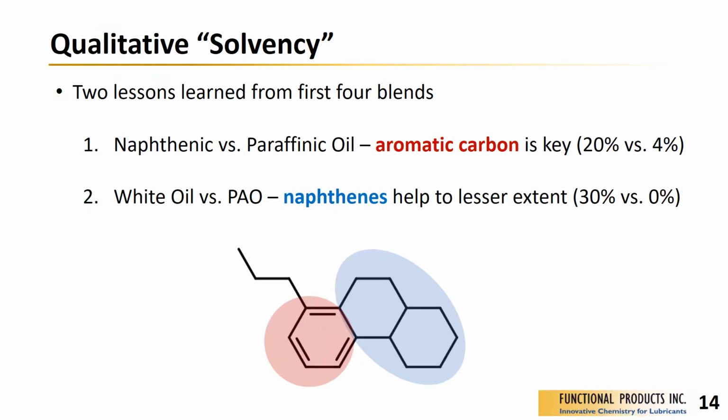The other thing is when we compare the white oil versus the PAO, these are both on the lower solvency side, but the naphthenes, the 30% in white oil versus none in a PAO, tells us that naphthenes are also important. So you see here these structures at the bottom where the red is an aromatic structure and the blue is a naphthene or kind of cyclohexane structure. This is what's driving solvency.